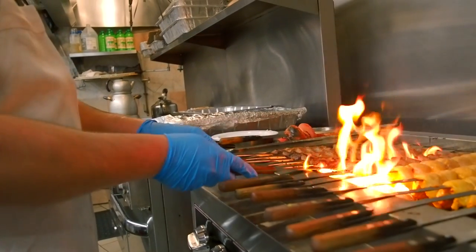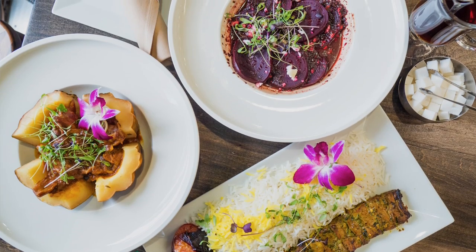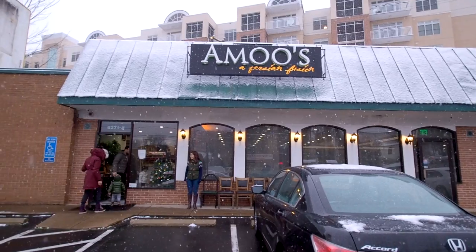It's an amazing experience. Even though it feels so cold out here, we warmed our tummy with the delicious food and really felt welcomed and warm inside the restaurant because of their excellent customer service. Love it. Persian food, Iranian cuisine, and fusion. Definitely check Amoo's restaurant out.